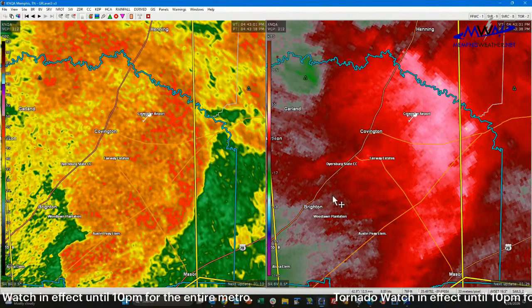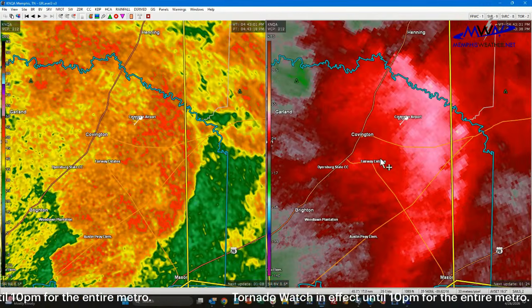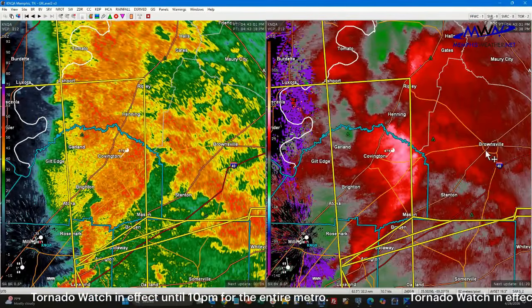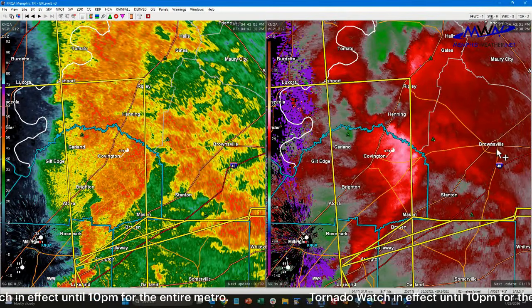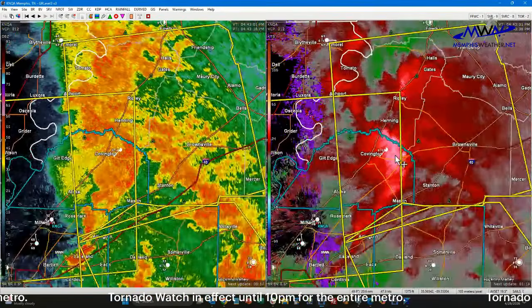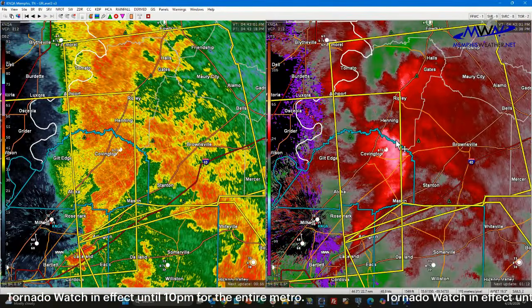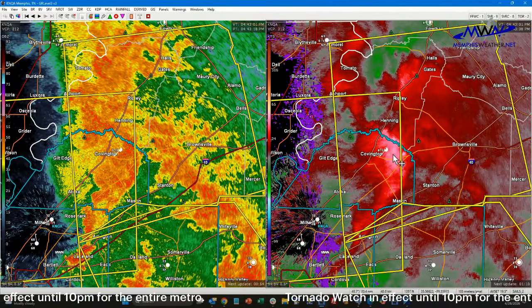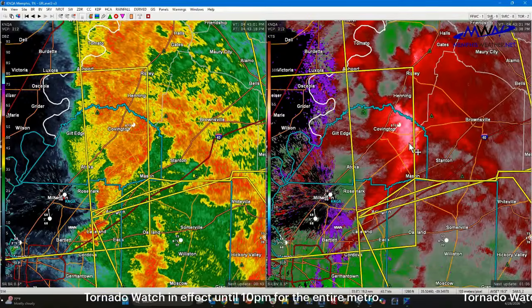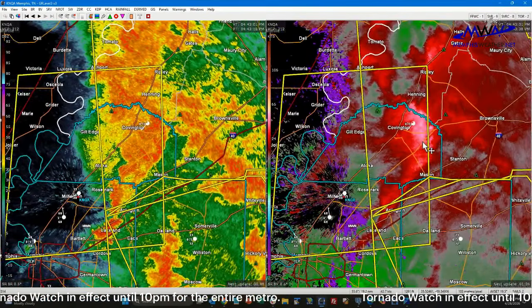Brighton is starting to get a little bit better as that heavy rain starts to shift to the north. But this is going to be moving north up into Lauderdale County and then out towards Brownsville over the next 30 to 45 minutes or so. We want to make sure we're paying attention to those folks on the far northern part of our coverage area. Appreciate you guys that are tuning in from Covington.